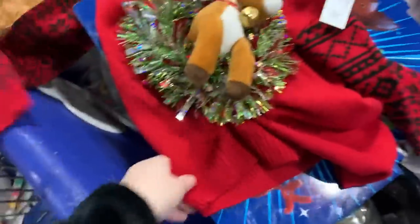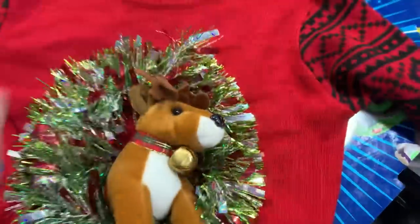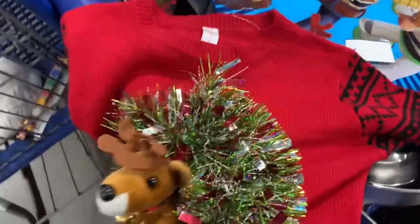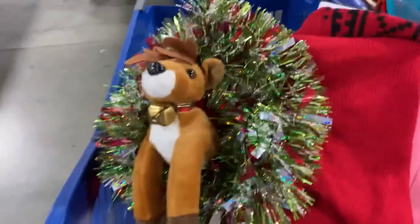It's just a sweater. It's a Target. That's crazy. I would wear that. Wouldn't fit me because it's a size small, but we gotta get it.